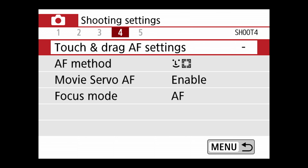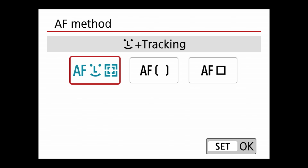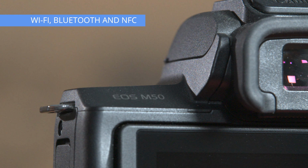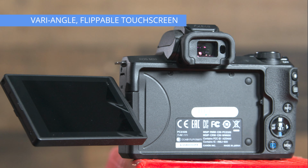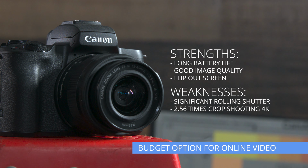The M50 uses Canon's dual-pixel CMOS autofocus and a new eye detection autofocus that automatically locks focus to a subject's eyes. But unfortunately, you can't use face detection dual-pixel autofocus in 4K. The M50 has built-in Wi-Fi, Bluetooth, and NFC connectivity. There's also a vari-angle, flippable touchscreen perfect for vloggers. Solid video functionality, an articulating screen, and its price tag of just over $600 make the Canon EOS M50 a solid pick for vloggers on a budget. Strengths: long battery life, good image quality, and a flip-out screen.